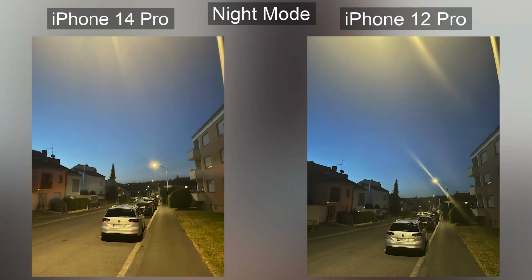The iPhone 14 Pro takes night mode photography to new heights with its advanced imaging technology. It excels in low-light conditions, capturing bright, detailed, and well-exposed photos with minimal noise.